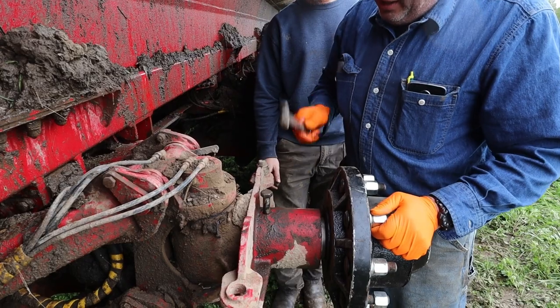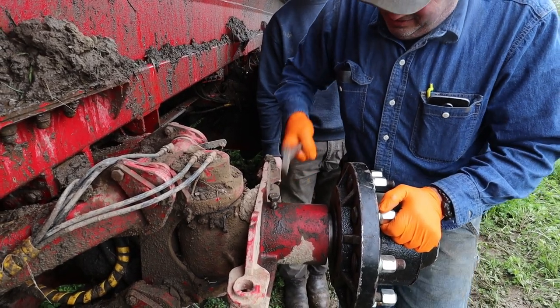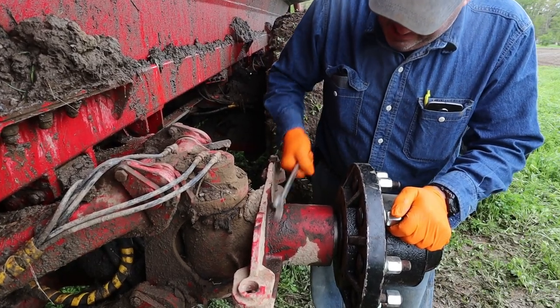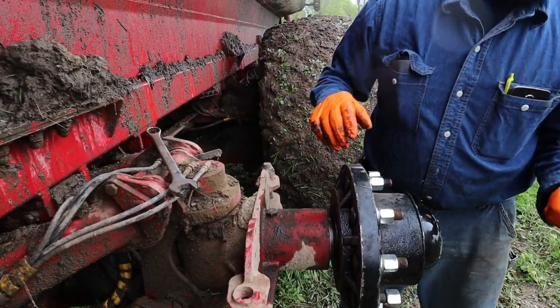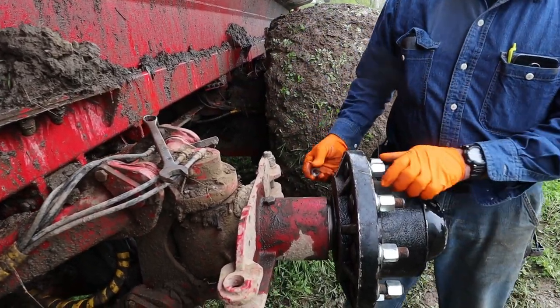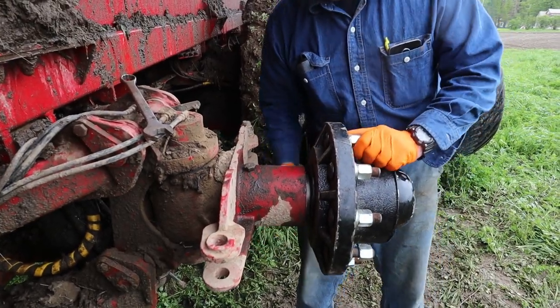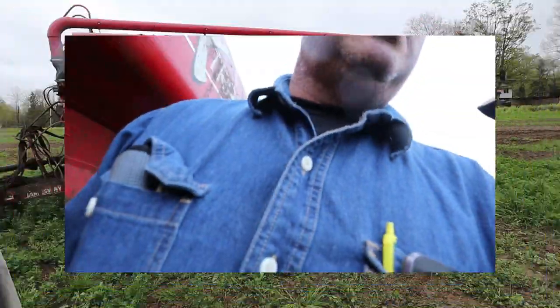We're going to need that inch and an eighth. All right, we're going to need the 15/16, and we're using the appropriate tools here. What do you got? It doesn't matter. 15/16 we're going to need too for this bolt. All right, we can set this over here and turn this off.